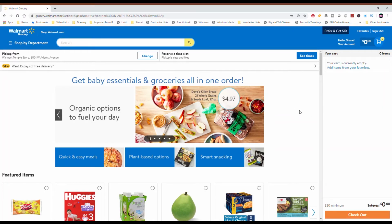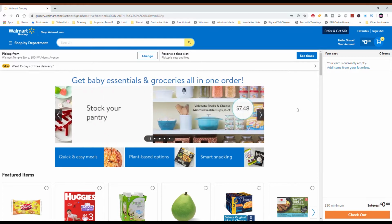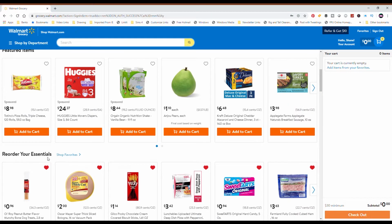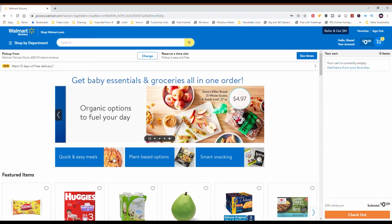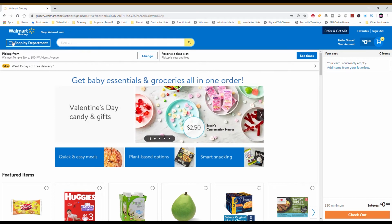First thing you will need to make sure that you have an account. It's super simple and they don't send you a whole bunch of stuff. One of the cool things about Walmart grocery is that once you start really buying things, then you'll see that you actually have essentials and you can add things to your favorites. So I want to show you how to find rollbacks. That's the really cool hint: rollbacks.